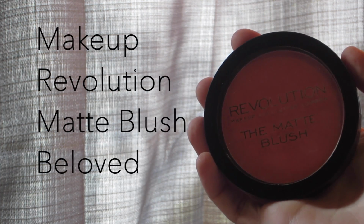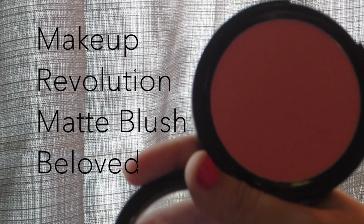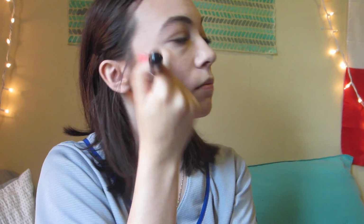Right, and this next one is a freaking gem. I went to Ulta because I heard that Makeup Revolution was there, and this blush is amazing, and I need to go back and get more. I have the color Beloved, and it just looks so good, and it lasts all day, and again, the lighting is a little wonky, so it's hard to see, but beautiful blush.